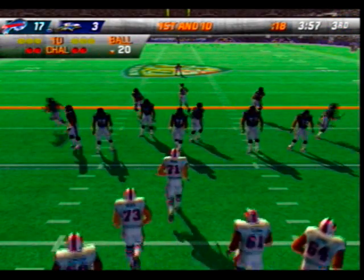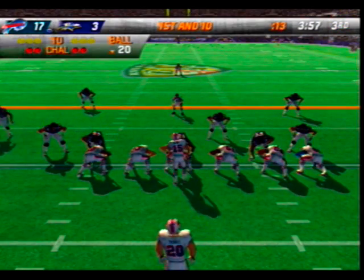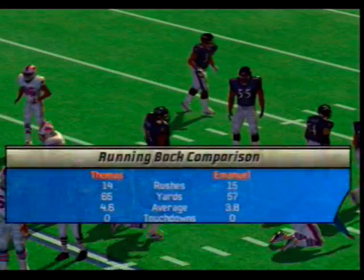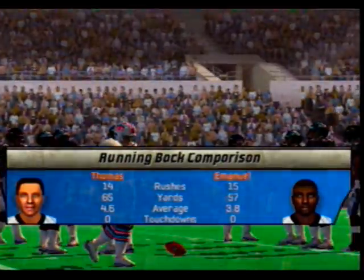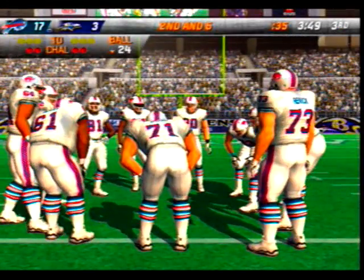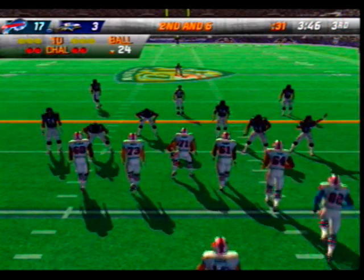So they're ready to go on offense after the interception. They'll start at the 20-yard line. Off to the tailback. Carter is there for the tackle at the 24-yard line. Thomas rumbles forward for a gain of four. Second and six. Ball on the 24-yard line.